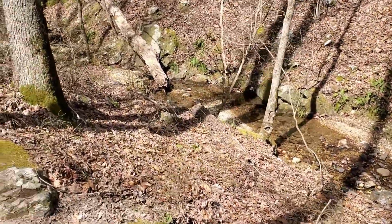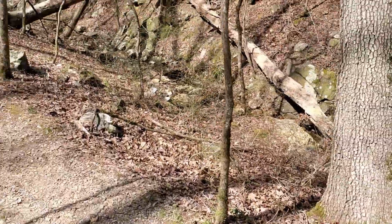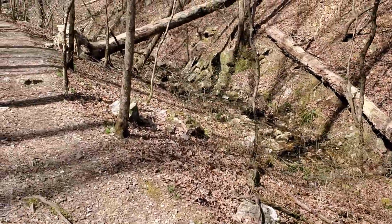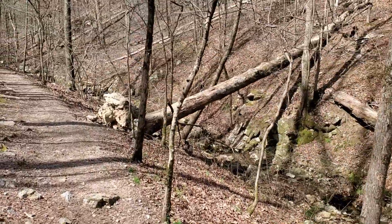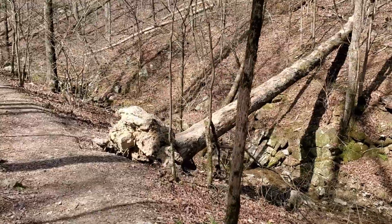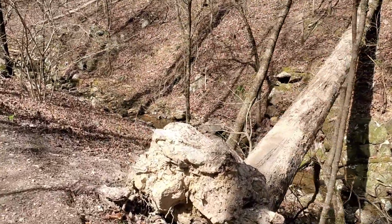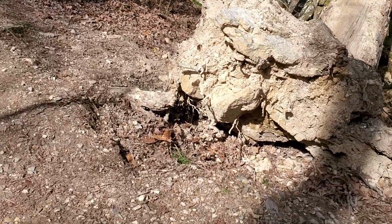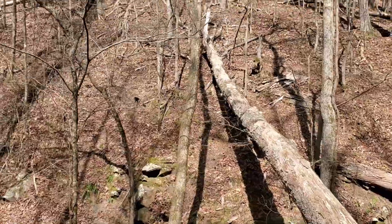Crystal clear water in the creek down there. I can't get over all the trees that have fallen, just because it's been so wet, which they look like they've been falling for quite a long time. A big old rock. Took some oomph to get that out of the ground, you know it.